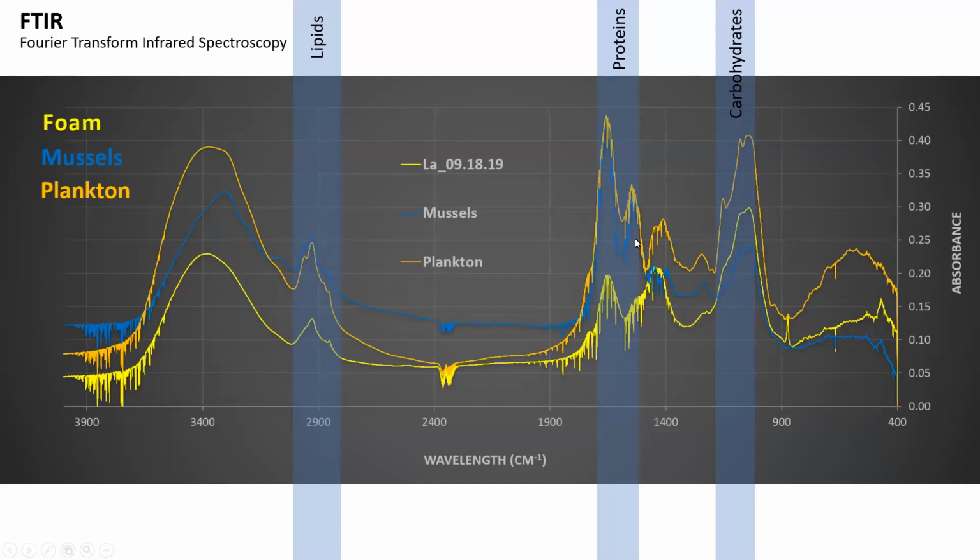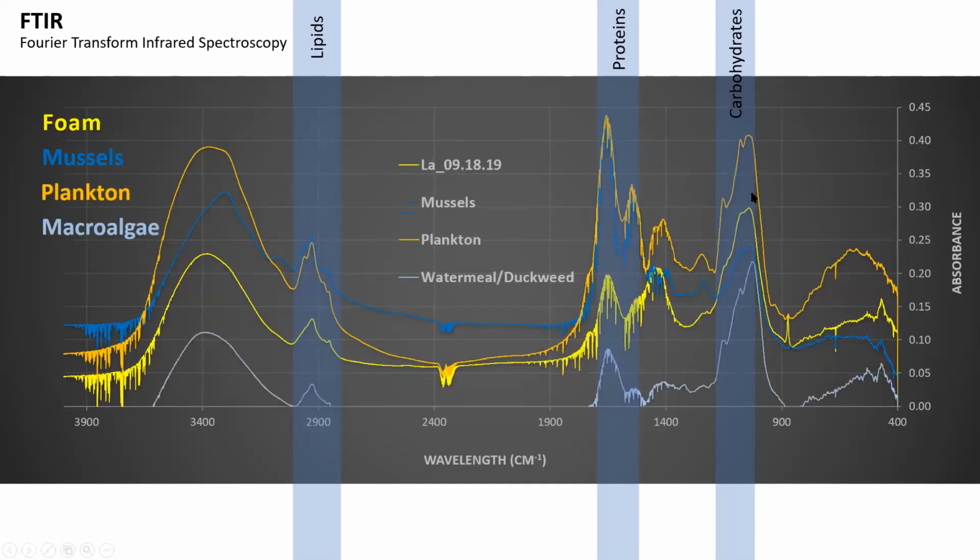You've got big protein peaks, and you've also got a very big carbohydrate peak. But that makes total sense. When you're looking at bulk phytoplankton, they make proteins, and they make carbohydrates. But they have a lot more carbohydrates than the mussels to potentially give up to the system.